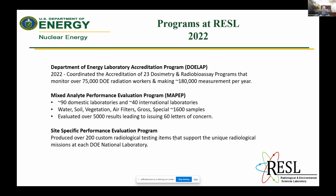Besides being chemistry, Russell also has an irradiation facility where we're irradiating dosimeters. So we test all that kind of stuff as well. Another program that we have is called the Mixed Analyte Performance Evaluation Program. In this program, we're testing water, soil, vegetation, air filters. My non-favorite, gross alpha beta air filters and waters, but everybody does it, so they want that.